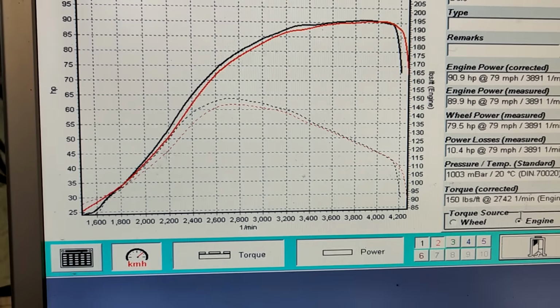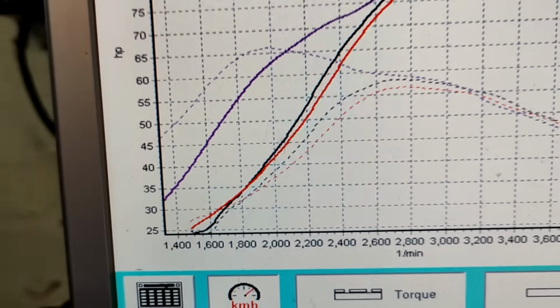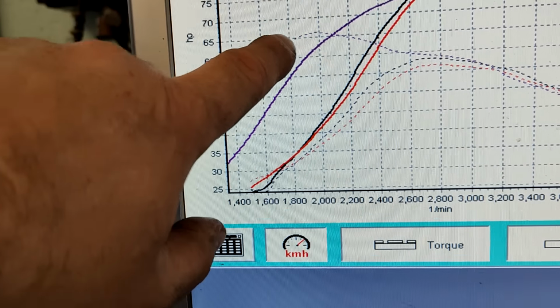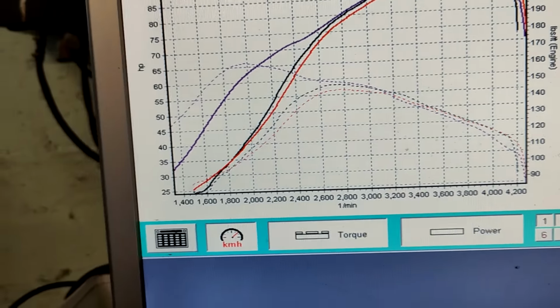If I overlay Past the Picasso, you can see that the HDI has way more grunt low down. And you can feel that, to be fair. When you drive an HDI, you can feel the torque it has. Look how much earlier the torque's coming in. However, the gearing on that car might be different.